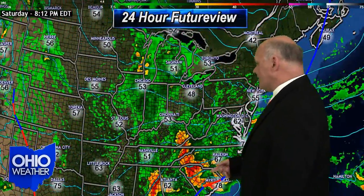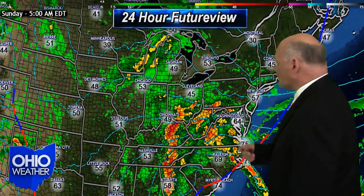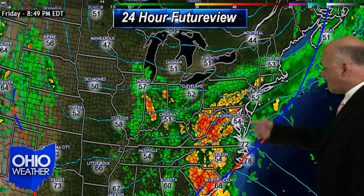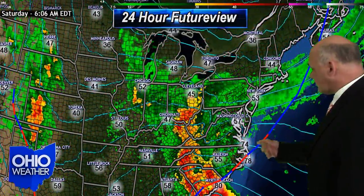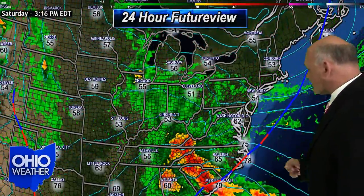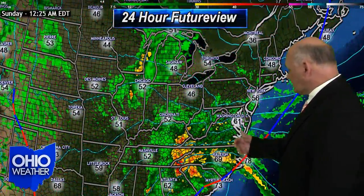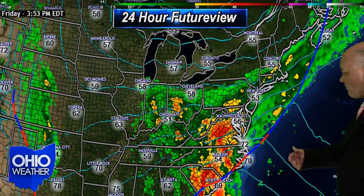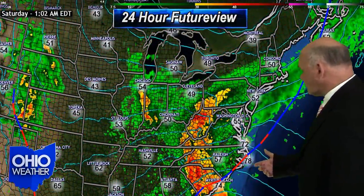Let's take a look at the future view map. I have this out for 48 hours, from Friday morning at 8 a.m. until 5 a.m. on Sunday morning. And you can see the huge amount of precipitation. I've also added on the isobars on here. Those are the blue lines that are connected. Those are lines of equal pressure. They're not overly sensationalized on this map, but you can get an idea where Joaquin is located and where the computer models say that Joaquin is going to go.